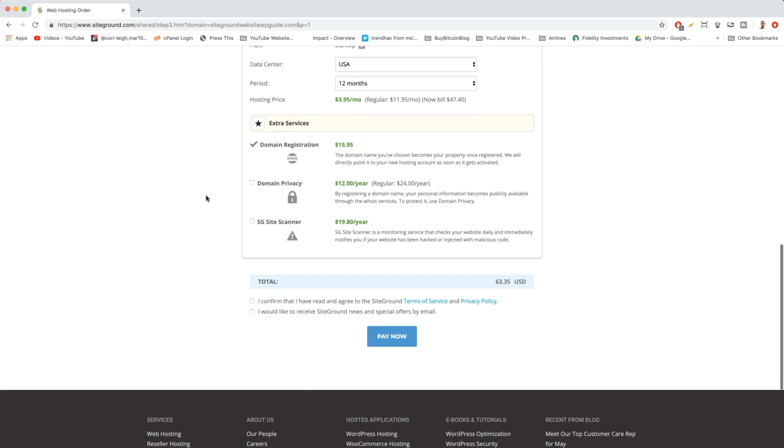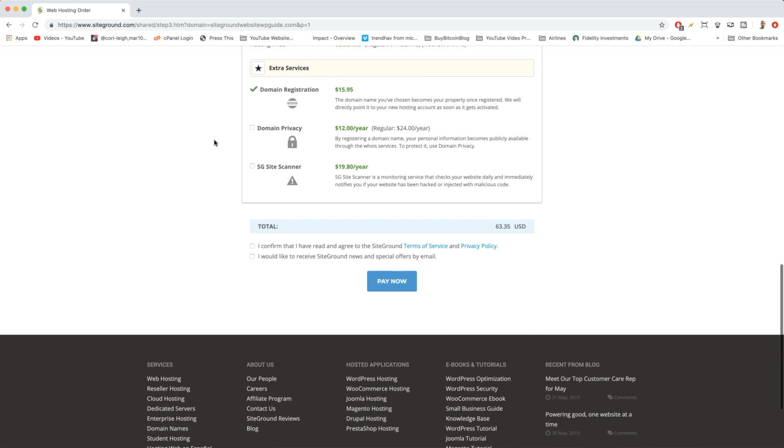So if you want anything extra, if you're worried about privacy or if you're worried about having regular monitoring, go for these two. There's certainly good quality services that SiteGround delivers, but like I said before, we're on a budget, so just gonna keep the domain for now, and I believe we can add these later on if you want. So that brings us to our total for this price right here. In our case, it's 63 and change, which comes out to about $5 a month.